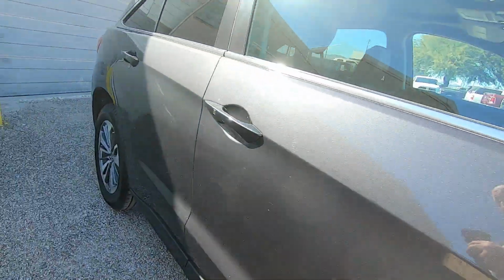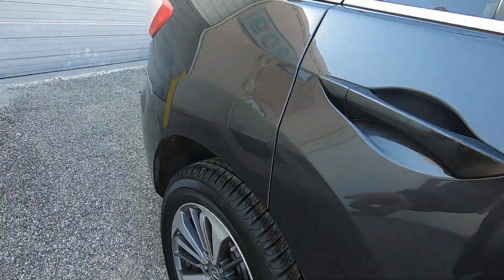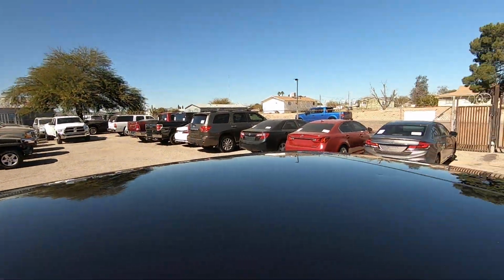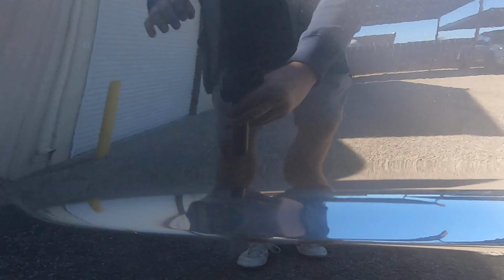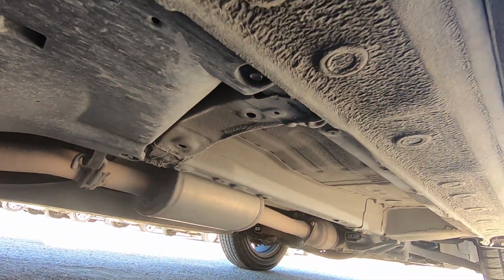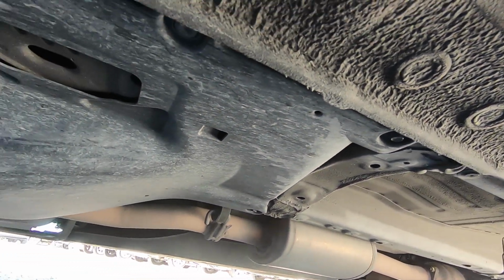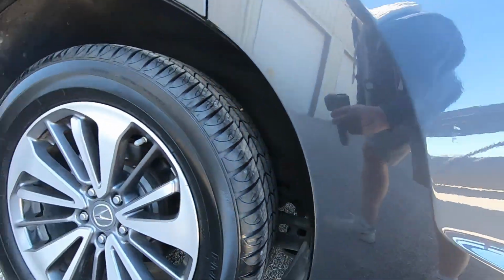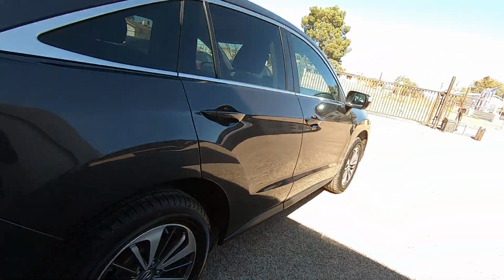Anyway, there's a little chip there. There's a little chip there. And I see a door ding right there. Okay? That's what I see cosmetically on this side of the vehicle. For 108,000 miles, it looks more like a 50 or 60,000 mile vehicle. And whoever had it before liked it enough to put a brand new set of tires on it. I mean, those are brand new, 100% brand new.